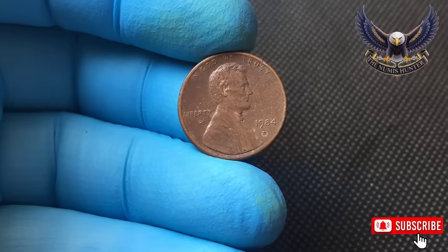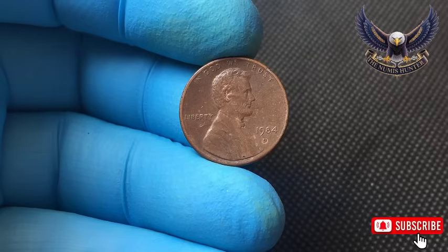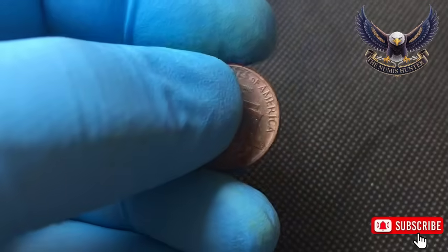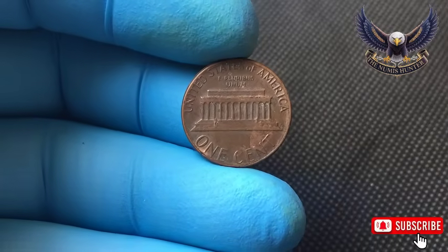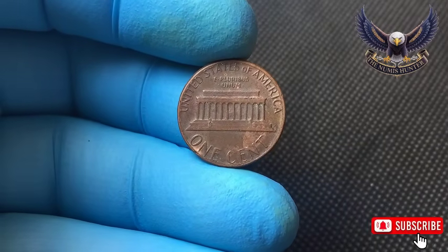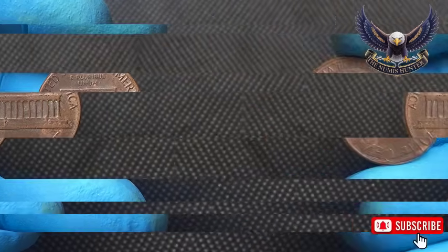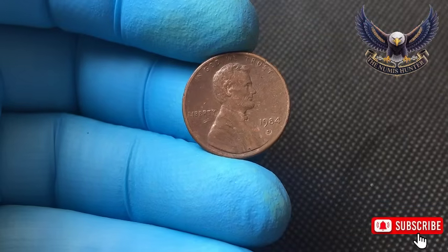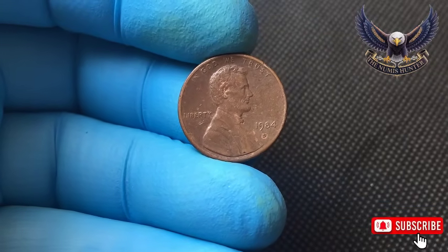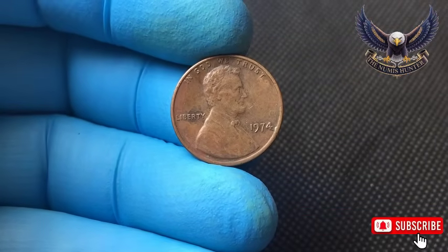Before we move to our final coin of this entire series, I want you to really sit with everything we have covered across all of these extraordinary pennies throughout today's journey. Every single coin we have examined proves the same fundamental truth: that genuine numismatic treasure does not discriminate based on how thoroughly a particular year has already been searched or how much attention an already famous variety might have already captured. Last, 1974 1 cent.